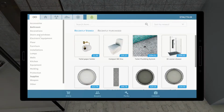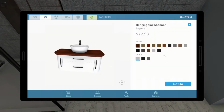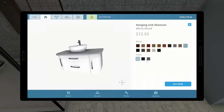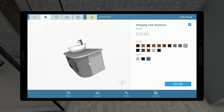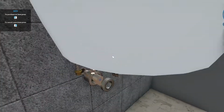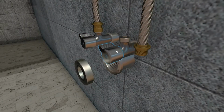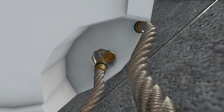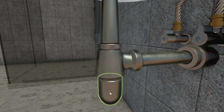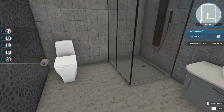Sink. Should we do this really nice sink? I don't think we want gray wood. White wood with gray, yes. Yes, I think that works. Cool. And that's a really nice sink. Whoops, wrong thing. There we go. And there we go. Pretty cool. Alright, I like that.